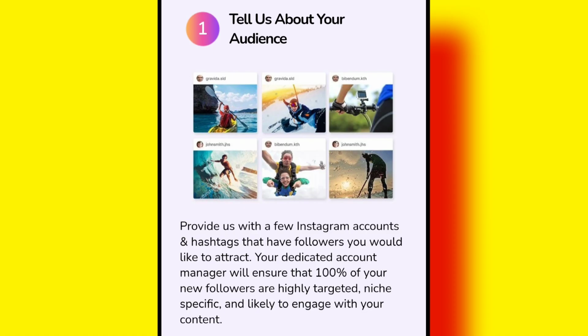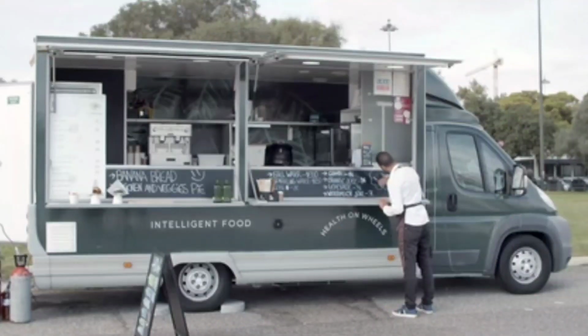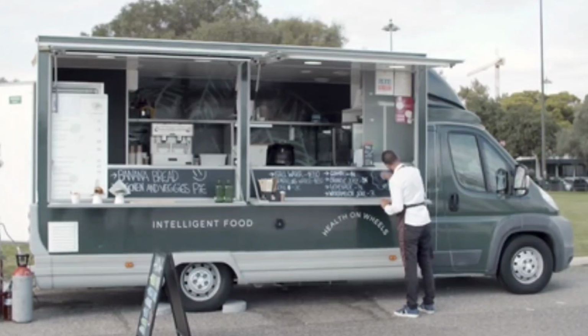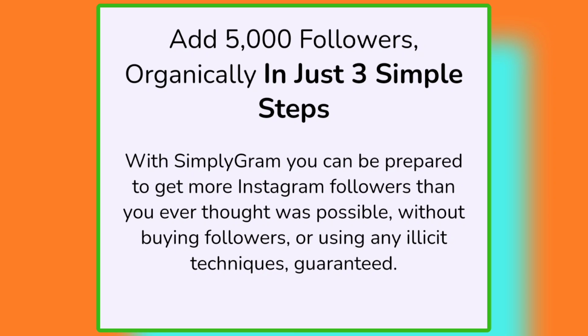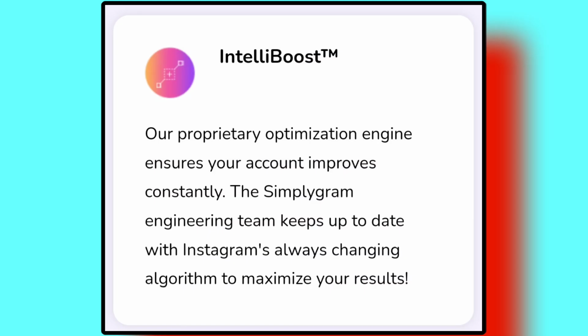So number 1, basically you need to provide them with a few Instagram accounts and hashtags and followers that you would like to attract. So that means, for instance, if you were a food entrepreneur and you had a food truck and you're trying to gain some exposure for your food truck business, then you would give them a handful of accounts related to the food truck industry or even other very successful food truck accounts. Then from there, you actually get an account manager that ensures 100% of those followers are targeted to your food truck niche specifically and likely to engage with your content. All of this is based around their AI algorithm that they have developed.